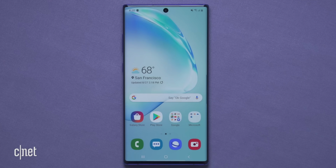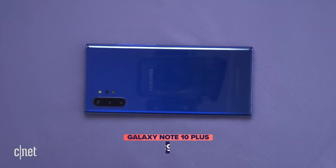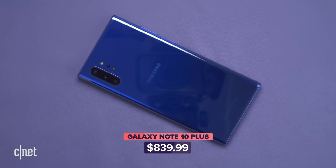Easy peasy, lemon squeezy. When it comes to Android, you have so many choices, and for power users, one of my favorite picks is the Note 10 Plus. That screen, that stylus, that camera, performance, amazing. However, it's expensive. Even with some price reductions, it's still a lot of money.